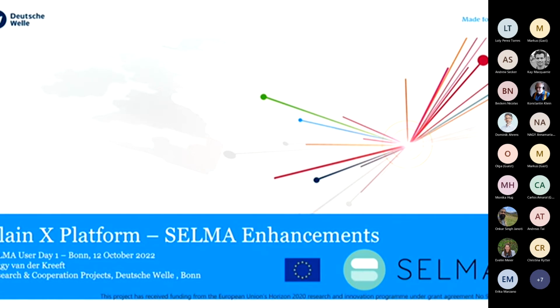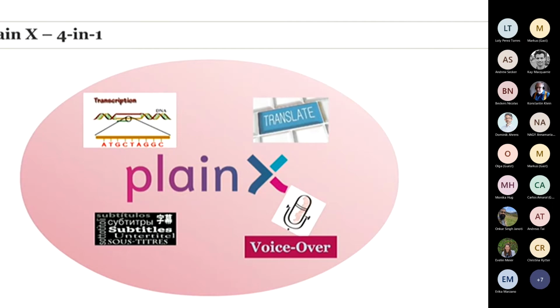So we'll talk about the PlayNext platform for those that are not familiar with it. We'll give a brief introduction to what it does, and then we'll talk about the SELMA enhancements in the tool. PlayNext is an acronym we use to express that we can do translations into plain English, plain French, plain whatever other language, and we also explain it in the different languages.